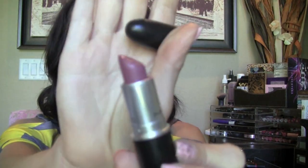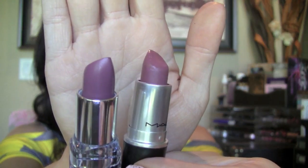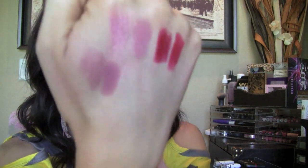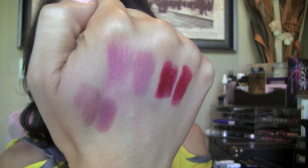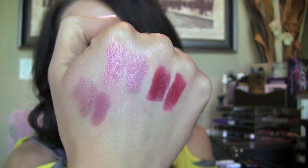Next one is Syrup from MAC, probably one of my favorites. It's a mid-tone pinky purple, and the dupe that I found is Vintage Pink from Rimmel. Vintage Pink looks a little bit more purple here on camera, but swatched they are very similar. So the first swatch you'll see is Syrup, and the one right next to it is Rimmel's Vintage Pink. Here is Syrup, and there is Vintage Pink. Little bit different, but when it's on your lips you can't really tell the difference. The main difference here is going to be the finish. But you could use them interchangeably, and I doubt anyone would know that you were not wearing a MAC lipstick in Syrup.